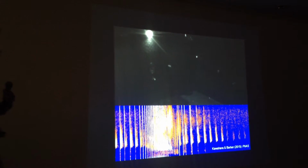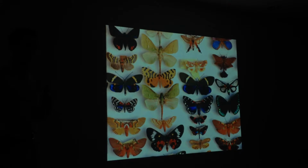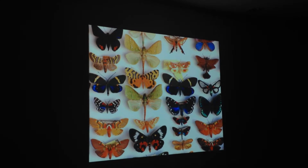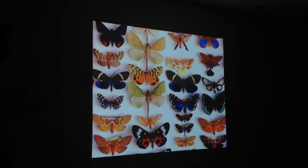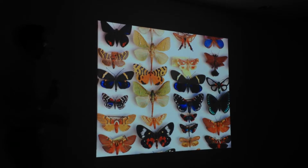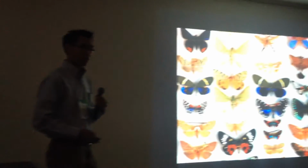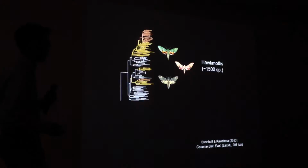But what about the other moths? I said that there are about 100,000 species that actually don't have those types of ears, right? If you go to a museum and pull out an insect drawer of moths, you see all kinds of stuff like this. Lots of different colors, lots of different shapes and sizes. But a lot of these things don't have ears, and they fly at night. So how do they actually make it through the night sky?